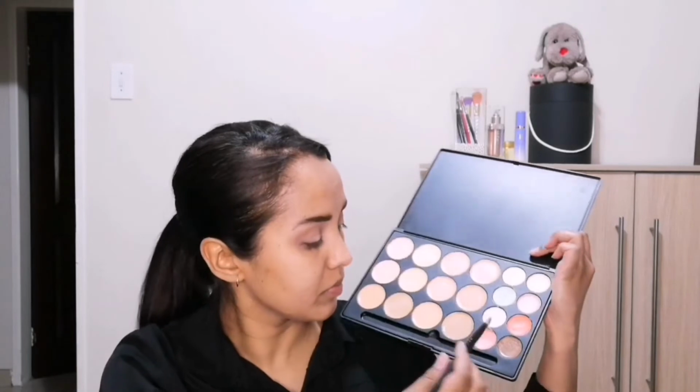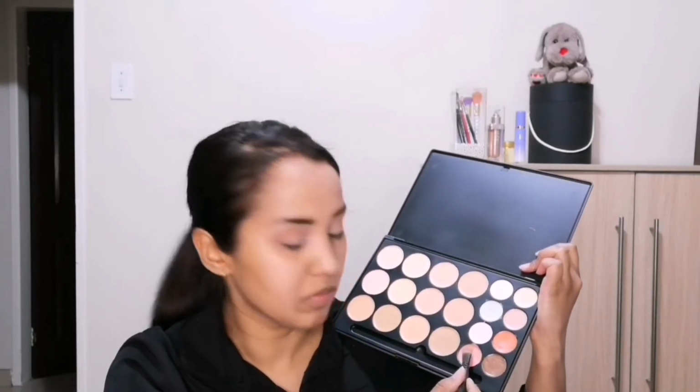Now with a flat definer eyeshadow brush, I'm going in with black, and I'm going in as close to the lash line as possible. I am now going to be going into my color correcting palette, and I'm going to be using that peach shade to cancel out any discolorations. Remember, when using red lipstick, you want your skin to be as flawless as possible.